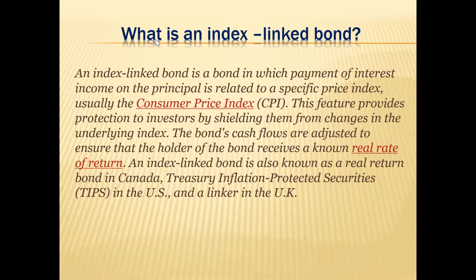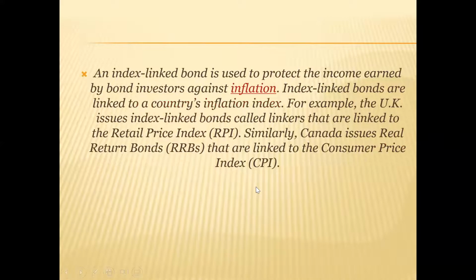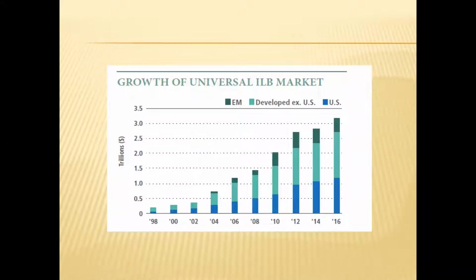Treasury Inflation Protected Securities or TIPS in the US, and linker in the UK. An index-linked bond is used to protect the income earned by bond investors against inflation. Index-linked bonds are linked to a country's inflation index. For example, the UK issues index-linked bonds called linkers that are linked to the Retail Price Index or RPI. Similarly, Canada uses real return bonds or RRBs that are linked to the Consumer Price Index or CPI.